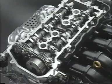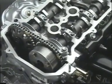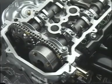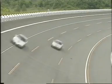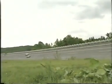The VVTL-I system precisely regulates the valve timing in order to realize optimal combustion in accordance with driving conditions. For example, during full power operation, this system prevents the intake lag associated with high engine speeds, thus improving the output.